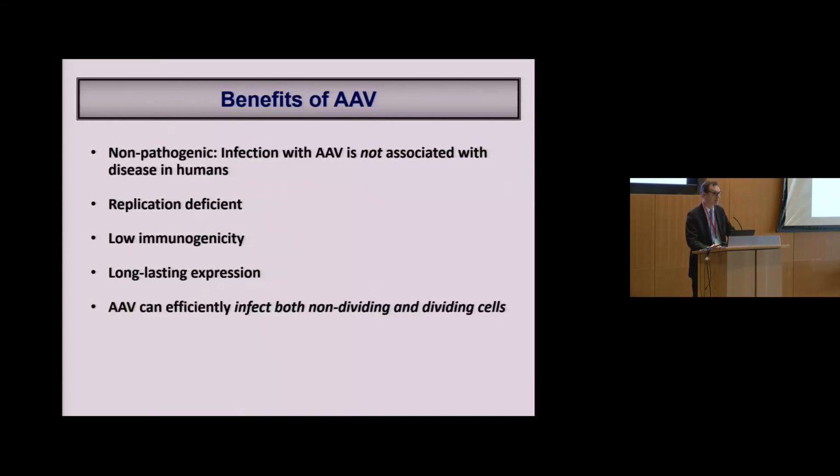Very importantly, when we consider gene therapy for the heart, AAV can efficiently infect both non-dividing and dividing cells. Human heart cells are what we call terminally differentiated, so they don't divide afterwards, and they're much harder to infect with a virus than cells that are actively dividing. So having a viral vector that can actively infect non-dividing cells efficiently is very important. And last, there's a low risk of genomic integration. So it cannot randomly integrate somewhere into the genome and, let's say, deactivate some tumor suppressor genes and thereby cause cancer. The risk with AAV is exceedingly low.